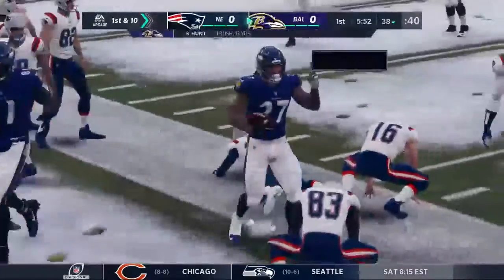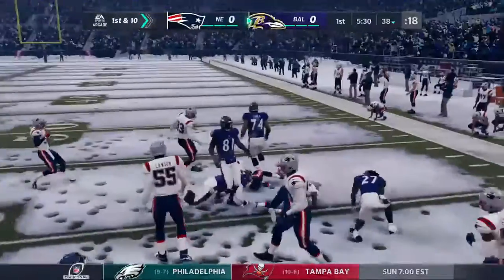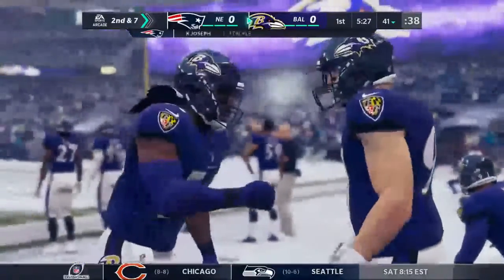And he takes us beyond the 30. Plenty of real estate for him to maneuver on that run. And let's face it, it shouldn't be a surprise. He's one of the better backs in the league. Had to come into this game with the idea, slow him down. Otherwise, it's going to be a long afternoon.